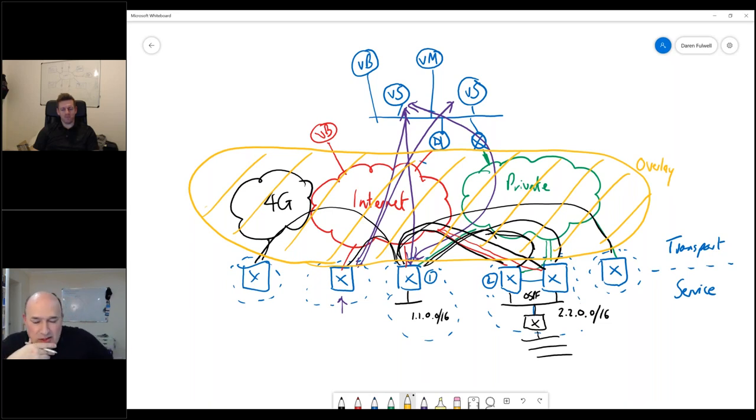There's a lot of lines and a lot of stuff, but essentially that's what you're trying to achieve here: a single overlay network where, regardless of whichever access method or transport method you're using, you're able to join the same network that everything else sits in. vSmart looks after the routing across there. vManage then provides the visibility and the control of that from a user perspective.